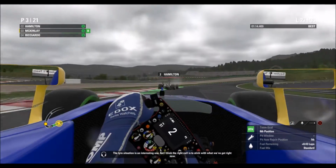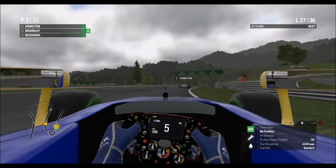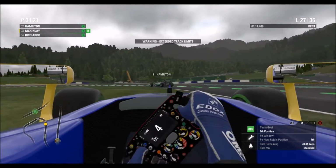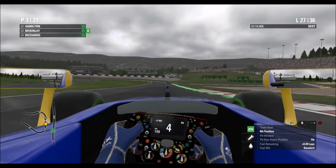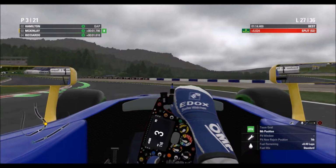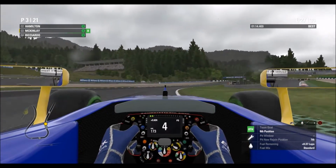Shit. That could have been a lot worse than it was. Look at that, full lock, off the throttle, and the car just aquaplanes in a straight line. What is going on?